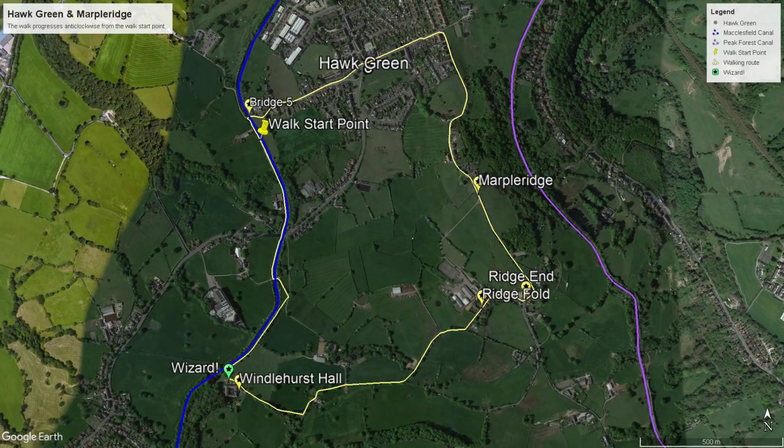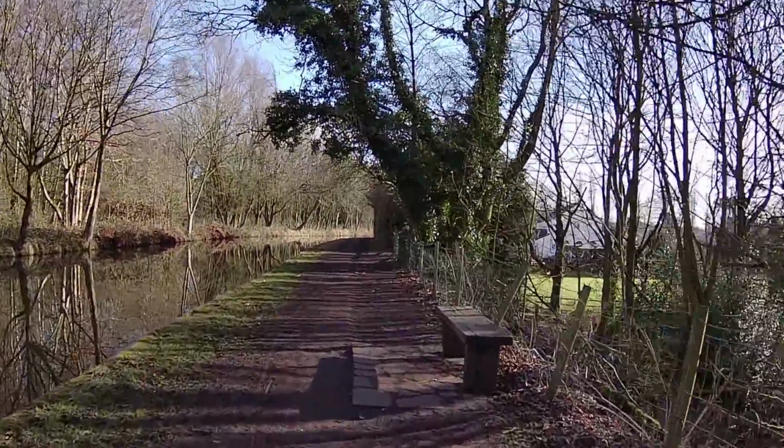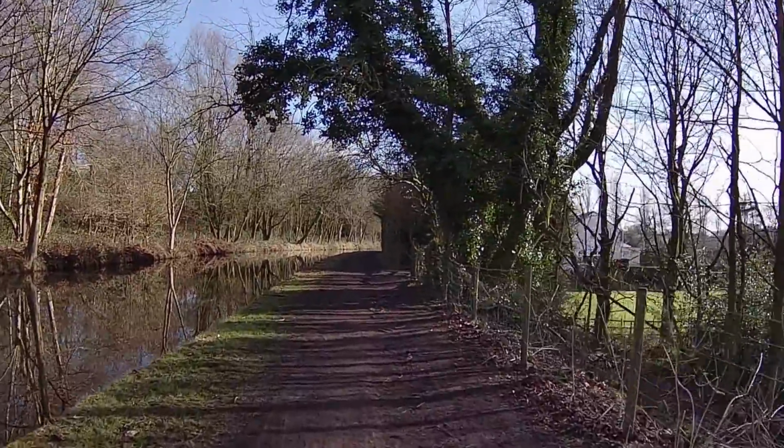So we're heading on down the Macclesfield canal and then branching off onto other footpaths to Marple Ridge and then back to Hawk Green and then back to my boat. This walk is about 2.5 miles and it took me about an hour to do. During this trip we shall be seeing a wizard.